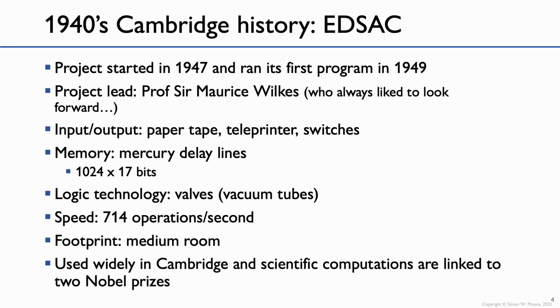The EDSAC project started in 1947 and ran its first program in 1949. The project lead was Professor Sir Maurice Wilkes. He was quite an interesting character. He always liked to look forward. He was always interested in the next greatest thing. And in fact, one of the challenges they had when they started the EDSAC rebuild project is Maurice was still alive, and he was vehemently against them rebuilding his machine because he always liked to look forward, which is an interesting trait.